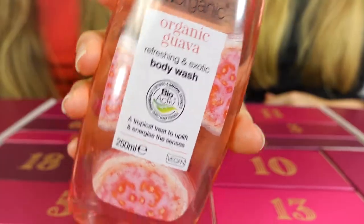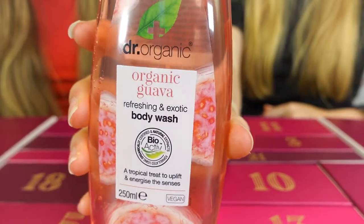Oh, yes, it's Dr. Organic. Yes, yes, yes. So we have some lovely looking organic guava body wash. And it says it's got guava fruit extract and aloe vera leaf juice. It looks like you could drink. During the last year, we had a Dr. Organic guava facial moisturizer, so it's going to pair great.